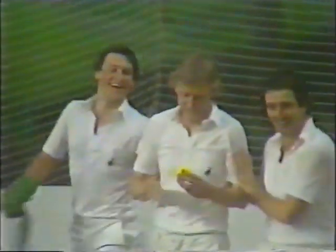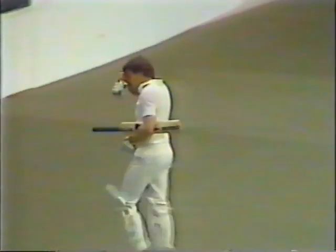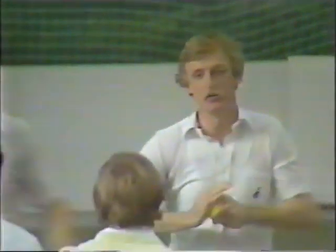Cowdrey going down the wicket, trying to hit it behind square on the leg side, and a fine catch by Stuart Turner. An in-swinger from John Lever. Chris Cowdrey coming down the wicket, trying to pick it up on the leg side, and Stuart Turner taking a lovely catch there above his head, goalkeeper style, and falling backwards.